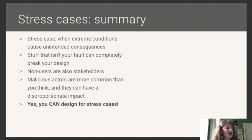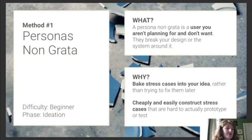The first method we're going to talk about is personas non grata. I would call this suitable for beginners and really useful during an ideation phase, when you are trying to come up with ideas and bounce your ideas off a lot of different cases. So a persona non grata is a user who you are not planning for and who you do not want. It is a user who breaks your design or the system around it. So definitely a non-user, but specifically an unwanted user. Why would you do this? You can bake stress cases into your idea rather than trying to put a band-aid on them later. And you can cheaply and easily construct stress cases that are quite hard to actually prototype or test.